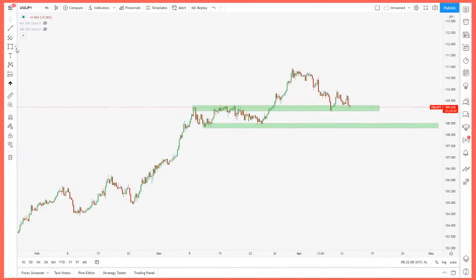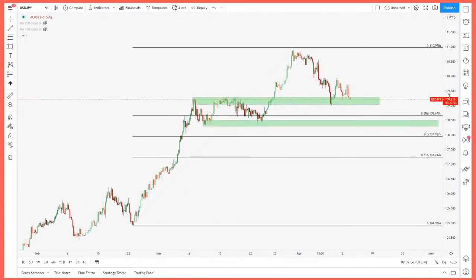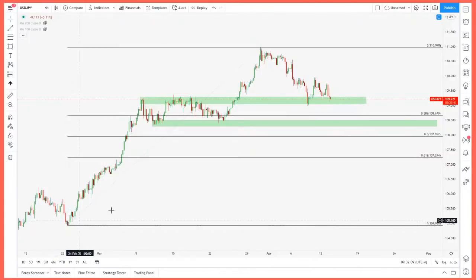pullback plays here. What about the fibs? Is there any fibs here that might be useful? Yeah, so because if you're drawing a fib from like here to here, if the pullback just makes it to 38.2, you've still got to move down here. So that level looks a little bit more attractive to me, especially after all this rallying.